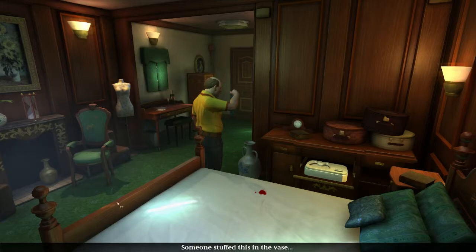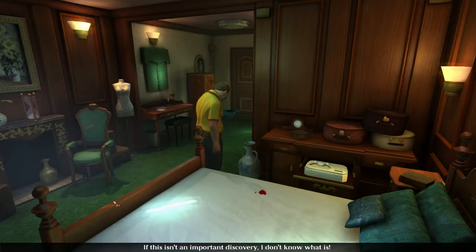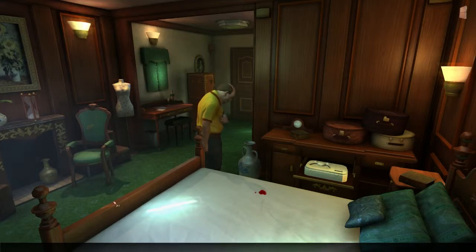Someone stuffed this in the vase. Looks like it's been used to muffle a gunshot. If this isn't an important discovery, I don't know what is. No kidding. Legrand, here I come. Well, not yet. I want to see if there's anything else over here.